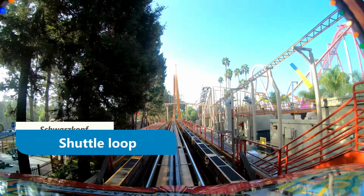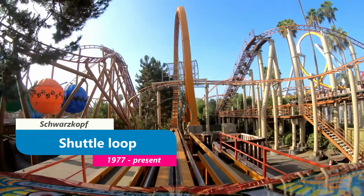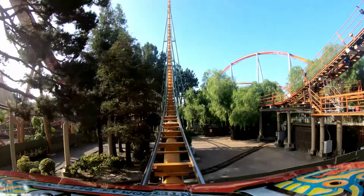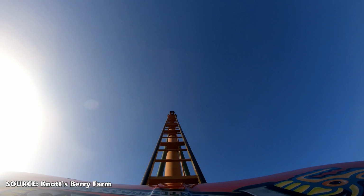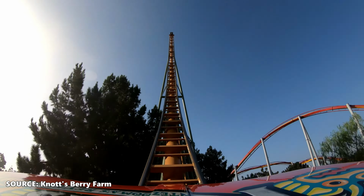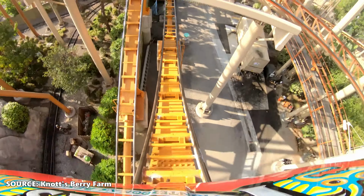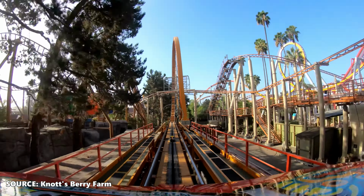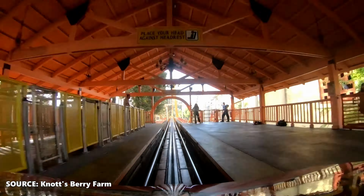The Shuttle Loop, designed by Schwarzkopf, introduced in 1977. I've only been on one of these, which was Greased Lightning at Kentucky Kingdom, but it was a fun ride experience. The layout is super simple. Starting off with a launch, the train travels down straight track right into a vertical loop. After the loop, the train climbs up an incline, stalls out, and does the whole layout in reverse.